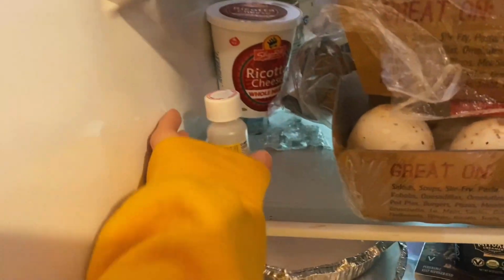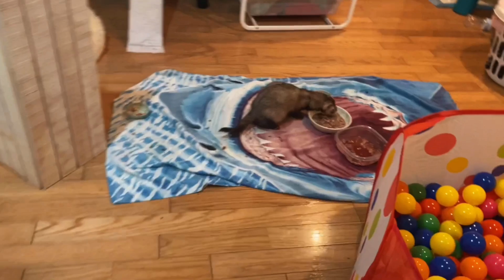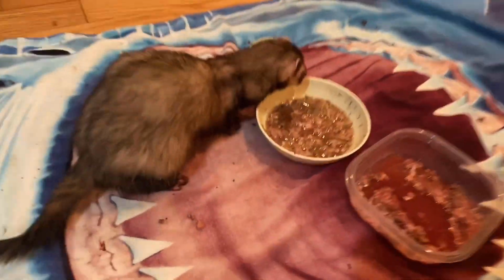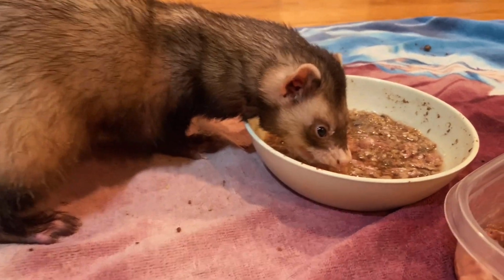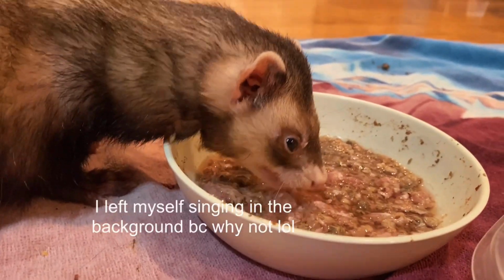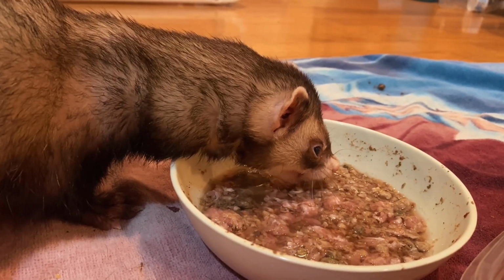Now it's time to give him more Clavamox. Sorry, you guys have to look at the inside of my fridge. It's kind of gross. I walk downstairs and Gnar is eating again. He eats so much, like I said earlier, because of the steroid he's on for his lymphoma. The prednisolone makes him very hungry, but it's good that he's eating a lot because he gets all the nutrients, so I don't mind.